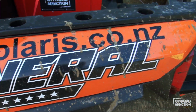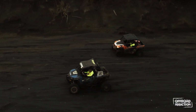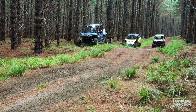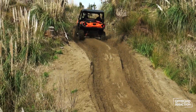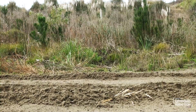It's got a tilt tray on the back, so it's perfect for getting around the farm, perfect for hunting, perfect for fishing, and then you can come out and do recreational four-wheel driving with your mates. It's got the 1000cc motor in it, and it gets up and boogies. It goes really well, and it's a great machine. I can't fault it. It handles nice, it drives nice, it soaks up the bumps, and it's what you want in a play toy.